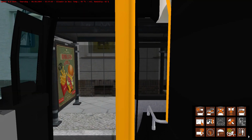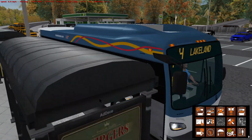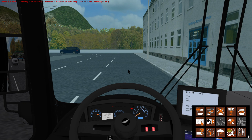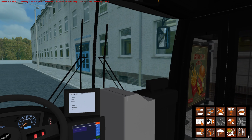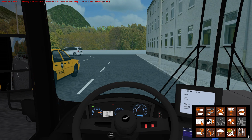Does not have any of that stuff, right? Doesn't have an announcement or anything, so we're just gonna leave it at 1212. Yeah, that makes sense. Yeah, next stop, Woodland Parking Lot.